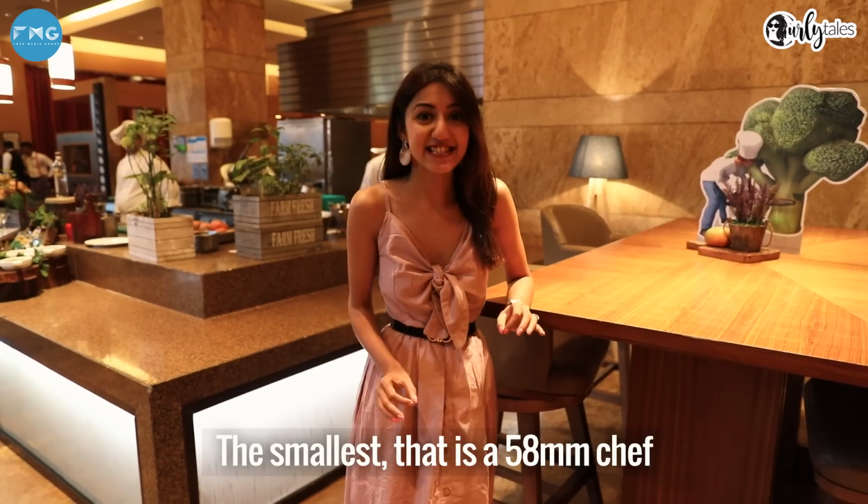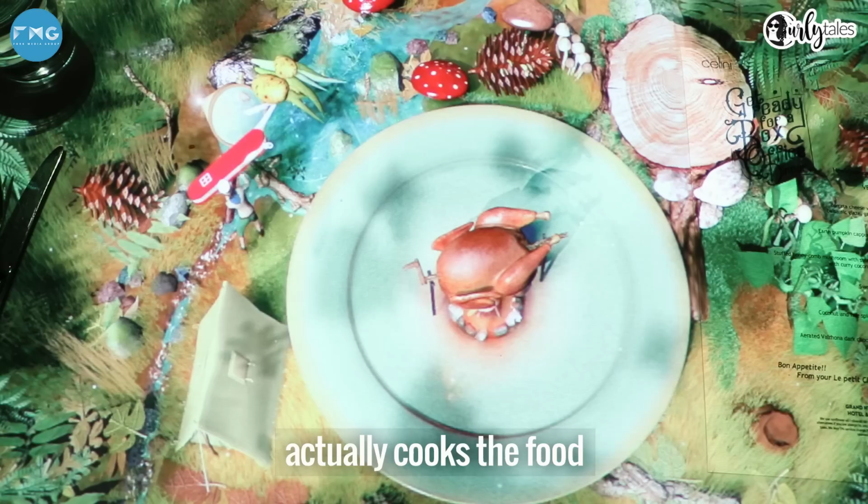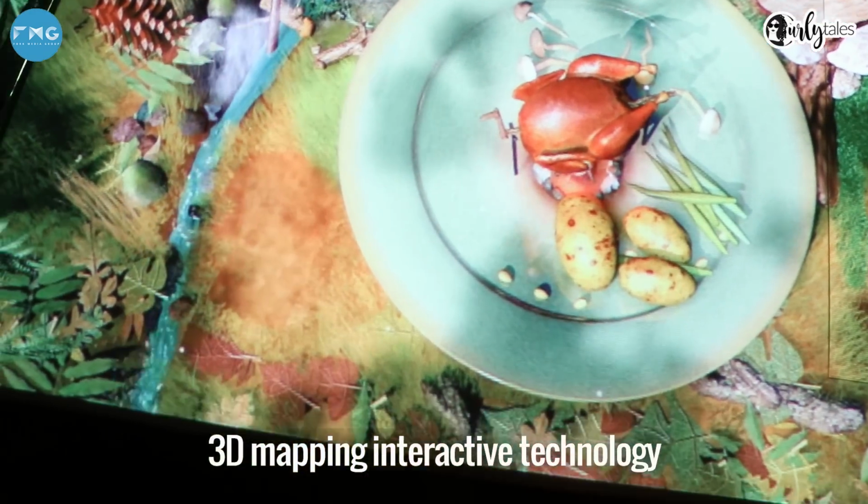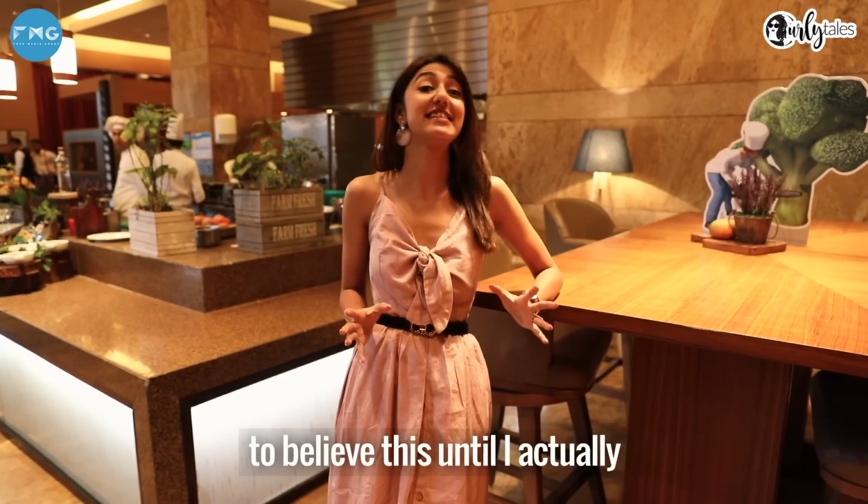The smallest, that is a 58mm chef, actually cooks food live on your table using 3D mapping interactive technology. I don't think I'm going to believe this until I actually experience it myself. So come on, let's go.